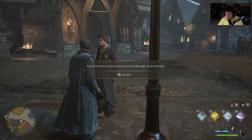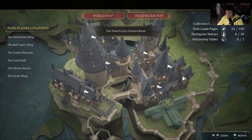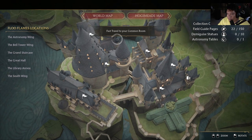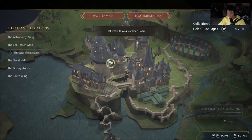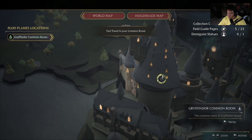You must return to your common room for the night. Access the map. Okay. Fast travel to the common room. Where's the common room? Kaya nga, guys. Saan yung common room? Bell tower. Fast travel to your common room. Saan yung common room ko dito? Library annex. Ito yata. Gryffindor common room. Okay.